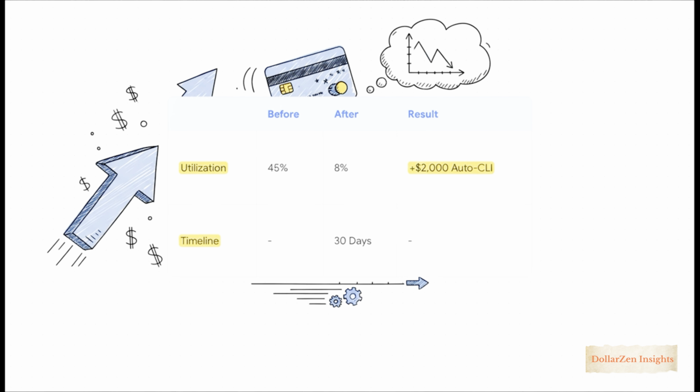And this isn't just some theory. Check this out. This is a real user with a Discover card. They went from a pretty high 45% utilization all the way down to just 8% using this trick. And the result? Within 1 month, Discover's computers automatically shot them a $2,000 credit limit increase. They didn't even have to ask. That's how powerful this is.